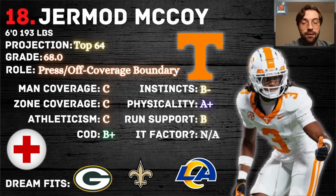For Caleb Downs, I saw him kind of fluctuate, and I think Caleb Downs has issues when he ends up being more tense. And so I think with Jermod McCoy, he might have a lot more success, especially with his athleticism deficiencies, the more he is calm. And I thought he was at his best when he remained pretty level-headed.